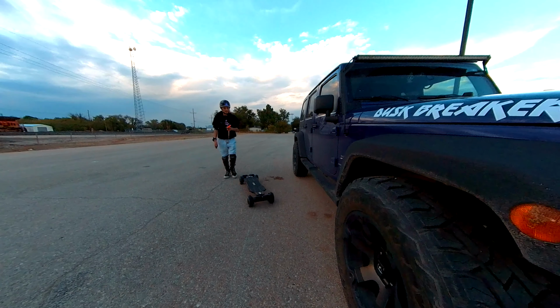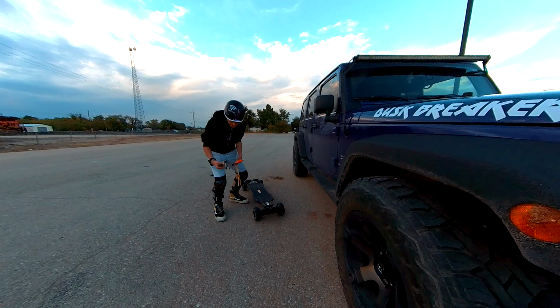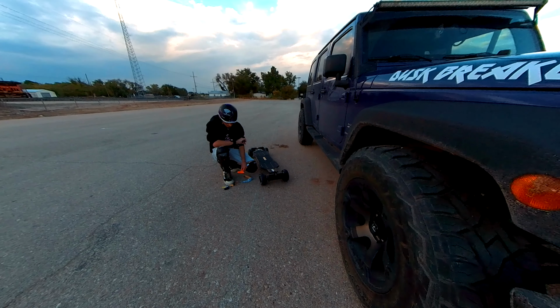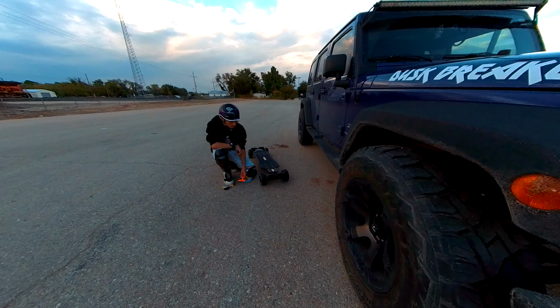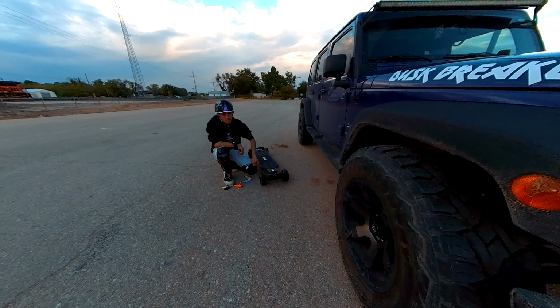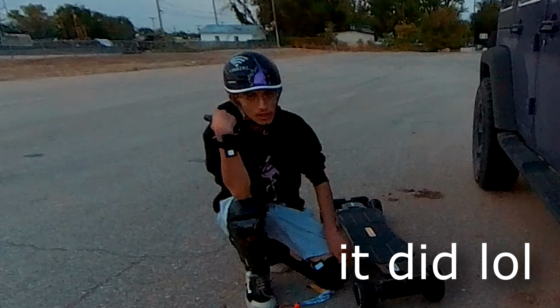All right, I'm actually testing several new pieces of gear in this video, including this GPS tracker, except I don't think it's been going the whole time. So if there's a speedometer on screen, that means it worked. If there's not a speedometer, that means this thing kind of screwed up on me.